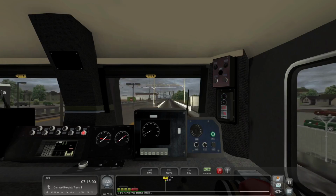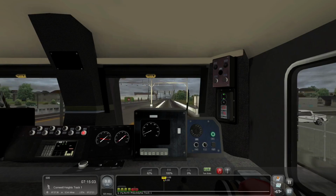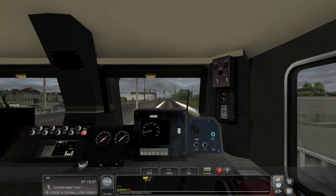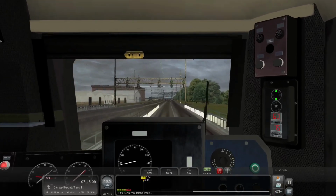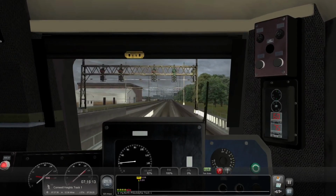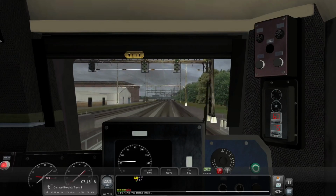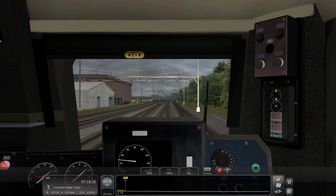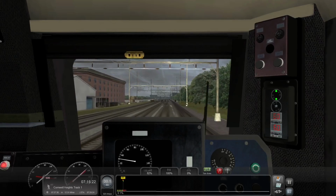Leaving North Philadelphia. Our next stop is Cornwell Heights. Now I notice on this speed indicator we're still being given a warning of a 60, so we're going to limit ourselves to 60 miles per hour for right now. And there is the 60 limit now in effect.